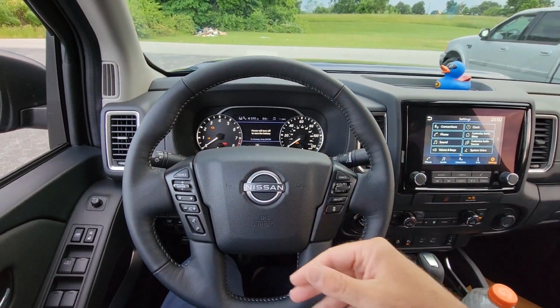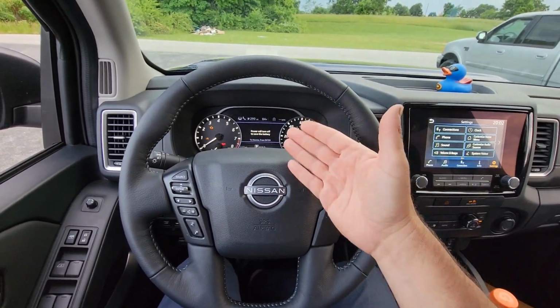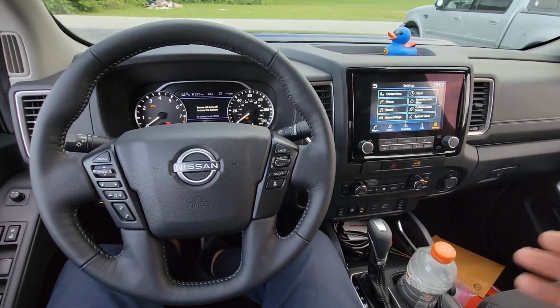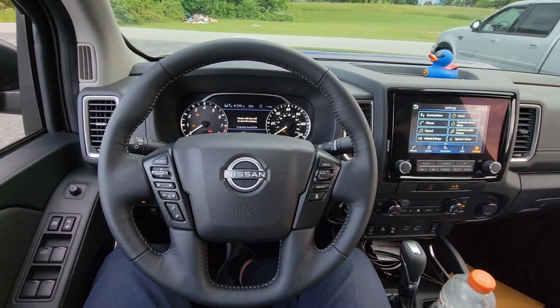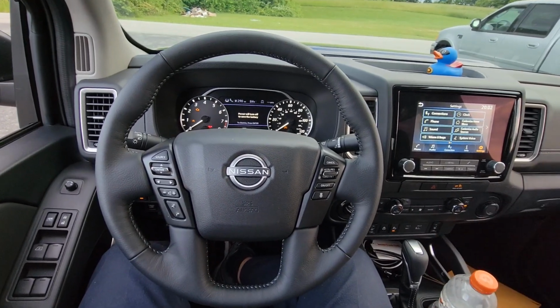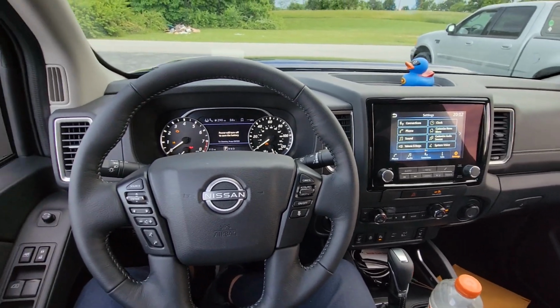I'm saving money on gas and insurance and maintenance, because this truck came with 2 free years of maintenance. So I don't have to touch it during the entire 2-year lease. All I have to do is put gas in it and go. Super great. I love it.